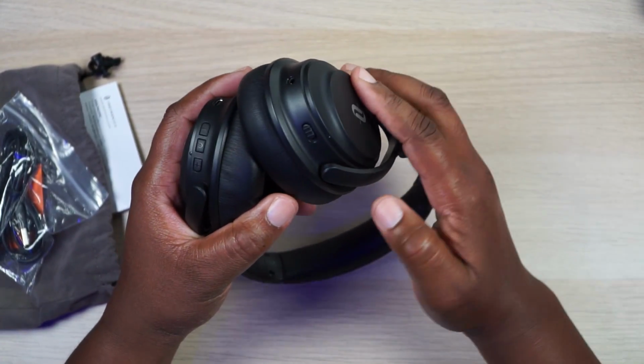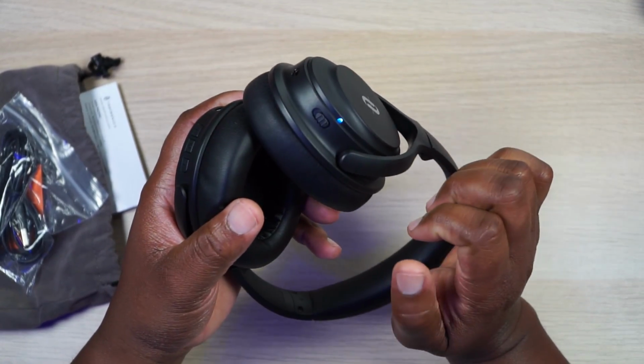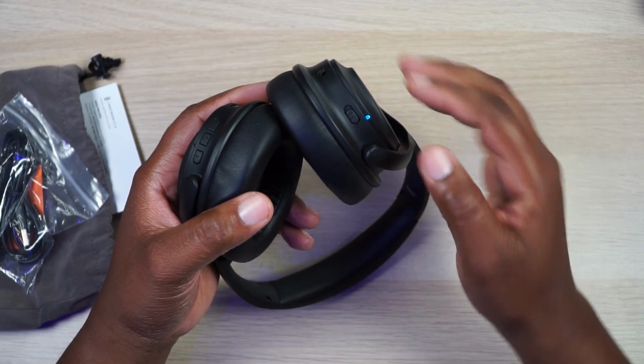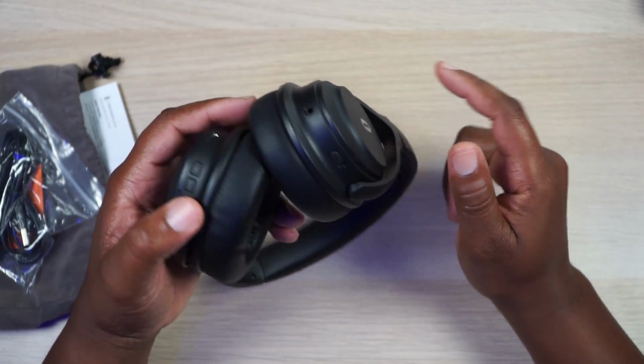You got your noise canceling right here. This is active noise canceling. It's a switch, so you got to turn it on. That way you have that blue light on. But make sure once you turn your headphones off, you turn that off too.